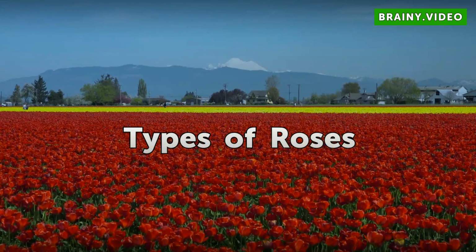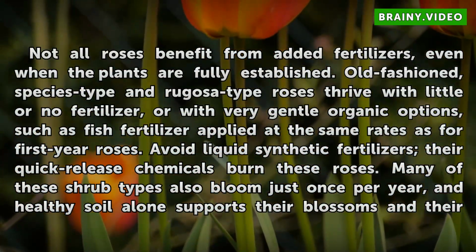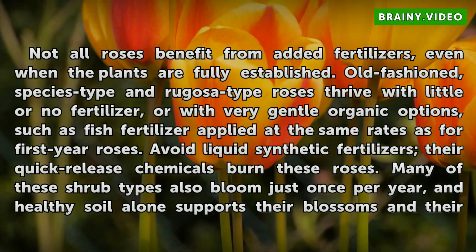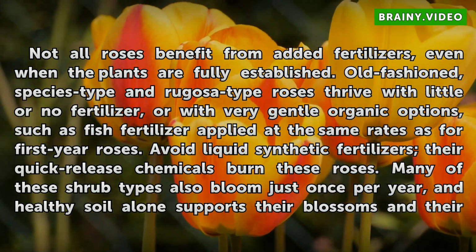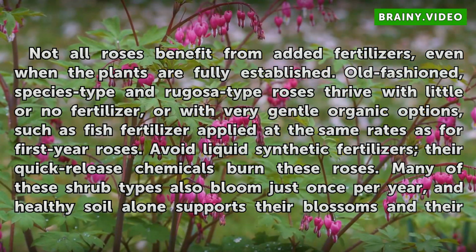Types of roses. Not all roses benefit from added fertilizers, even when the plants are fully established. Old-fashioned, species type and rugosa type roses thrive with little or no fertilizer, or with very gentle organic options, such as fish fertilizer applied at the same rates as for first-year roses. Avoid liquid synthetic fertilizers; their quick-release chemicals burn these roses.